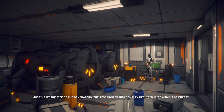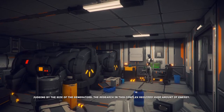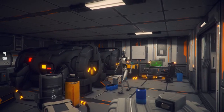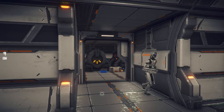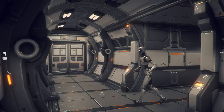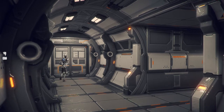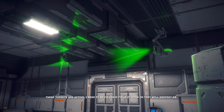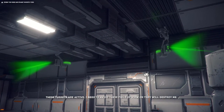Judging by the size of the generators, the research in this complex required huge amounts of energy. These turrets are active. I need to avoid their field of view, or they will destroy me.